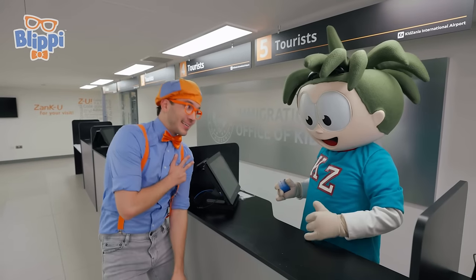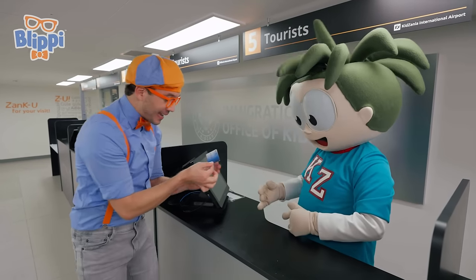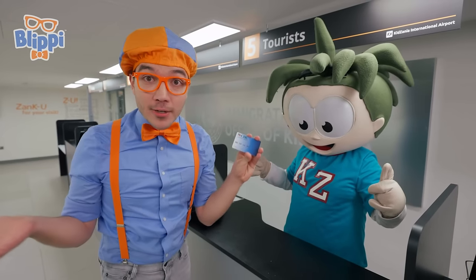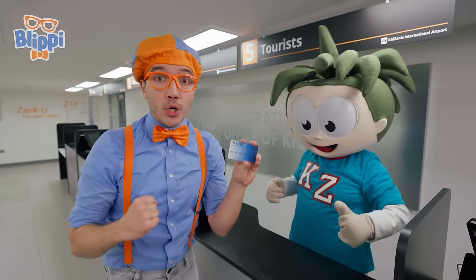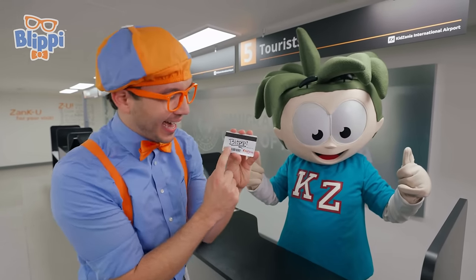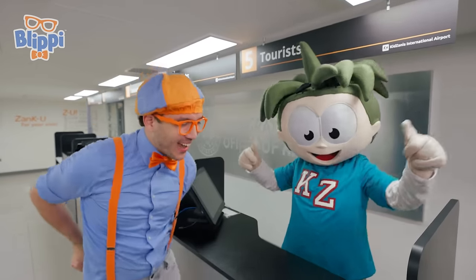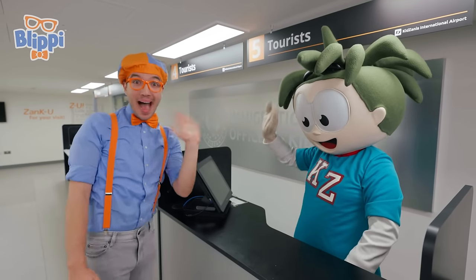Hi, I mean, Kai. Urbano, what's that in your hand? It's for me. Aw. This is a bank card from the Central Bank of Kidzania. That's right. If you work a job here, you get paid in kidzas. That's the money of Kidzania. I want to earn a lot of kidzos. Whoa, look at this. It has my name on the back. B-L-I-P-P-I, Blippi. This is my bank card. I'm going to hang on to this for later. Thank you so much, Urbano. Bye-bye.